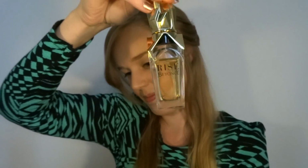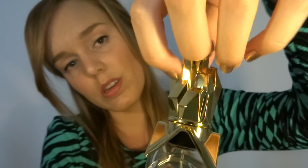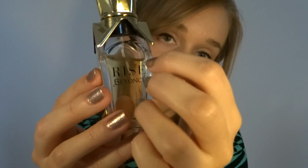Let's open this bottle. Gold and plastic. Bottom is glass bottle.